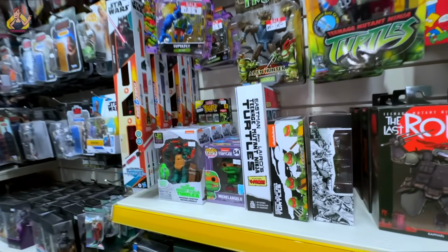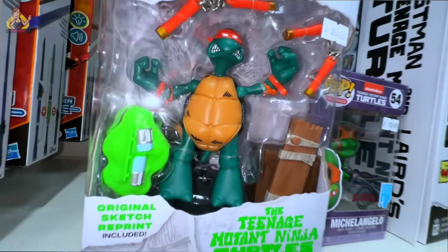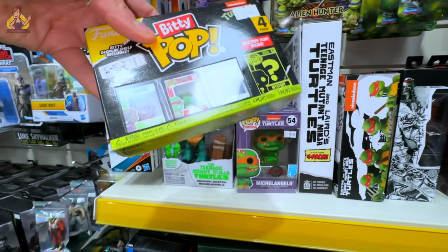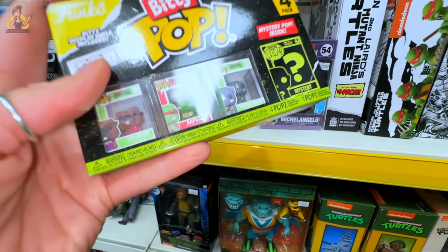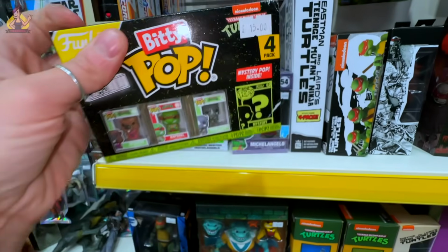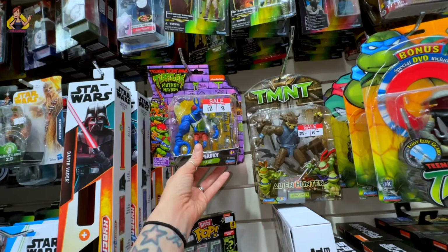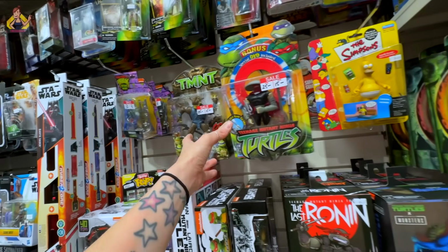Oh, some turtle stuff. Oh, we got the Turtles Pops in as well. Not a huge fan of Pops. I do like these though. Jess got me some of these. These are like little replica Pops, tiny little things. But yes, I have all of these. Have them up in the lady lounge.